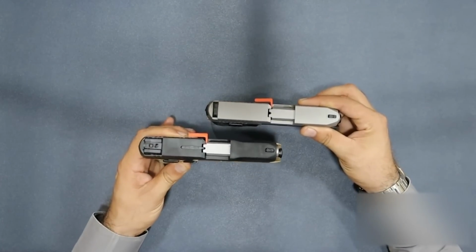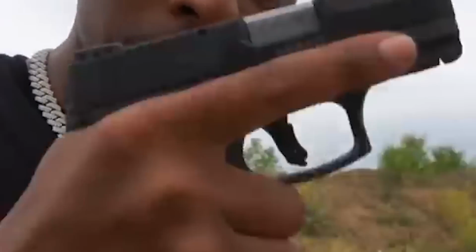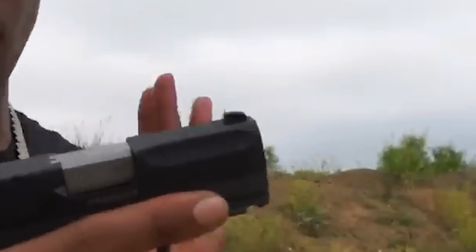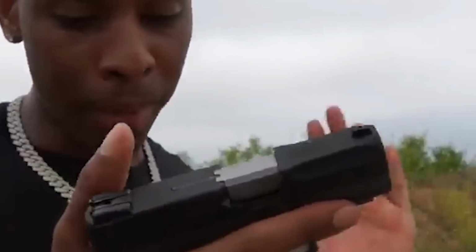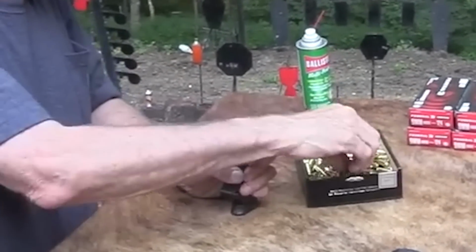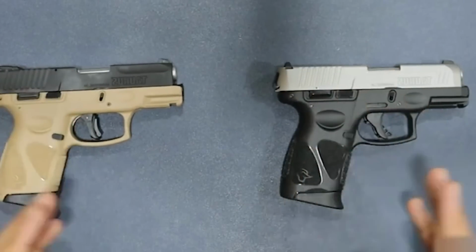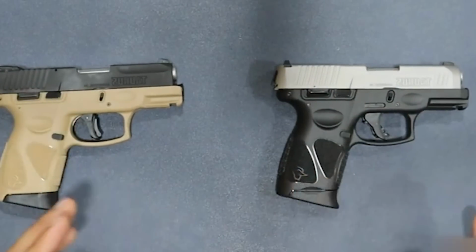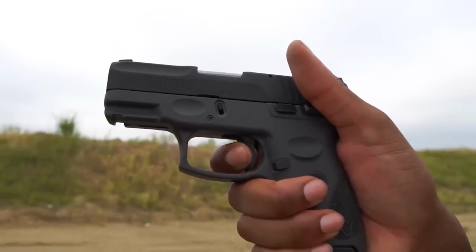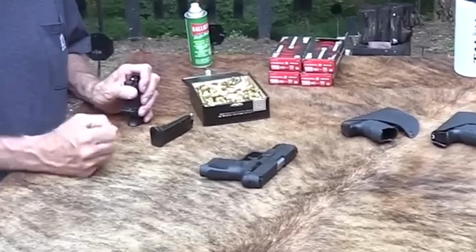Economics is a real thing, and not everyone has the budget to pick up a reliable, safe, accurate, and CCW pistol. The Taurus G2C looks to solve that issue and put it to rest for good. The Taurus G2C is a highly affordable compact CCW pistol. It has a polymer frame, steel mags holding 12 rounds of 9mm, easy-to-use sights, and is slightly larger than the SIG P365.